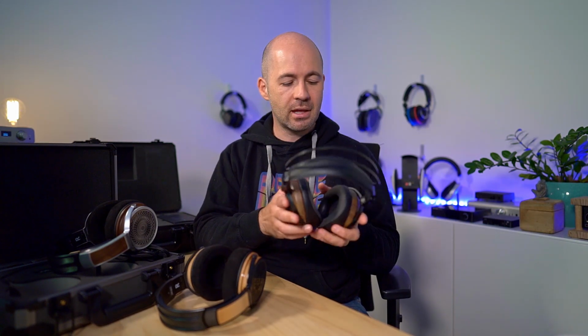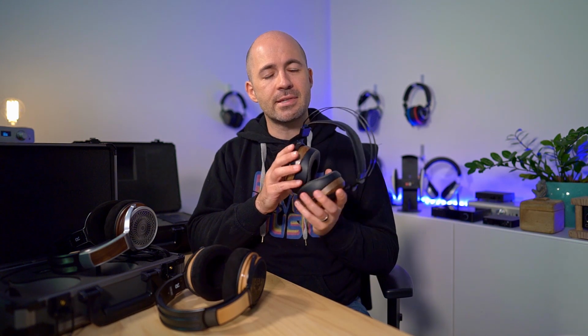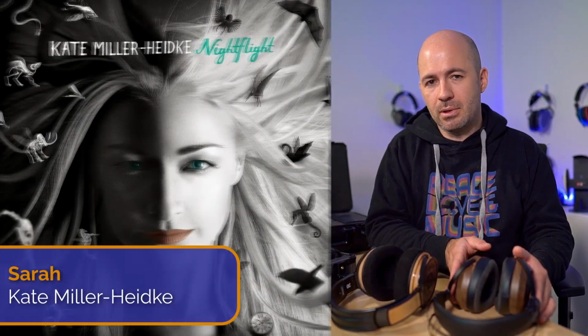I think aesthetically, they're probably on par, if not slightly better, than the Poseidon and the Zeus. But they're a planar magnetic headphone with a fairly different tuning. So I thought it would be interesting to see how these compared to the Poseidons and see if these might be a better option for some people. While comparing these two, one of the tracks that came on was Sarah by Kate Miller-Heidke.